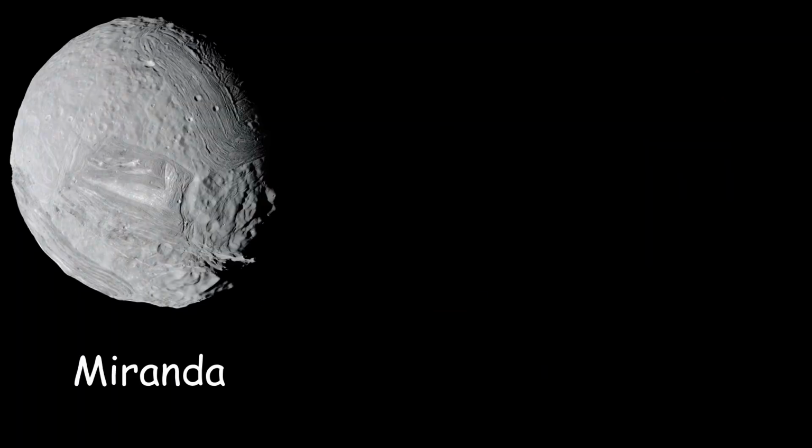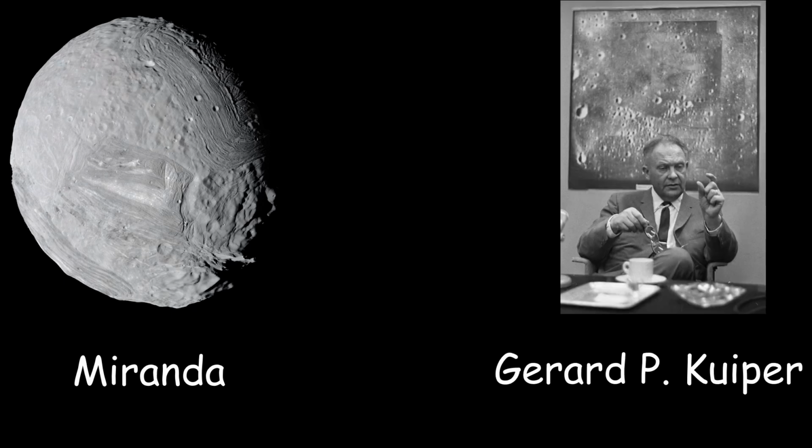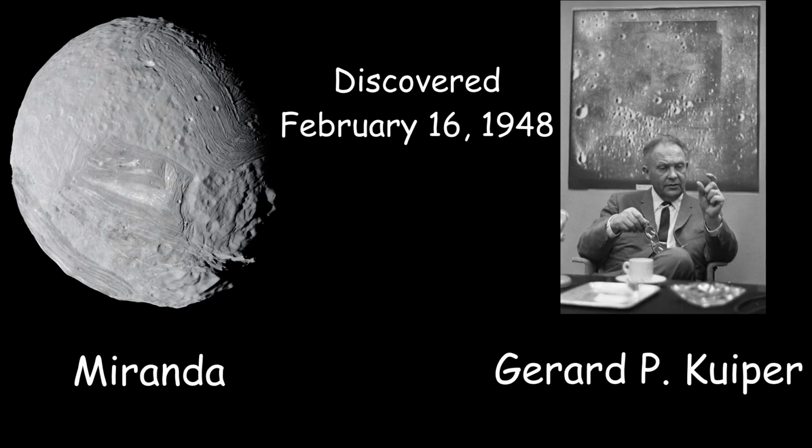Miranda was discovered in telescopic photos of the Uranian system by Gerard P. Kuiper on February 16, 1948 at the McDonald Observatory in western Texas. It was the last moon of Uranus to be discovered before Voyager 2's visit in 1986. It takes its name from a character in Shakespeare's The Tempest.